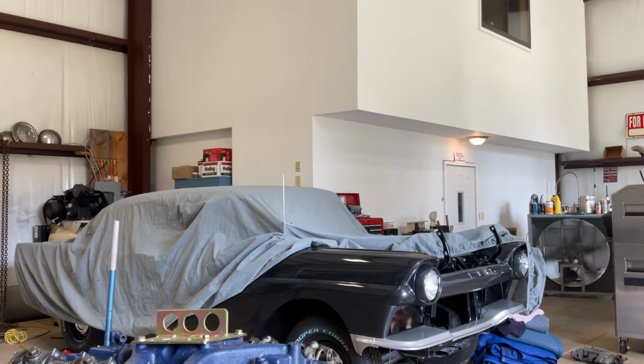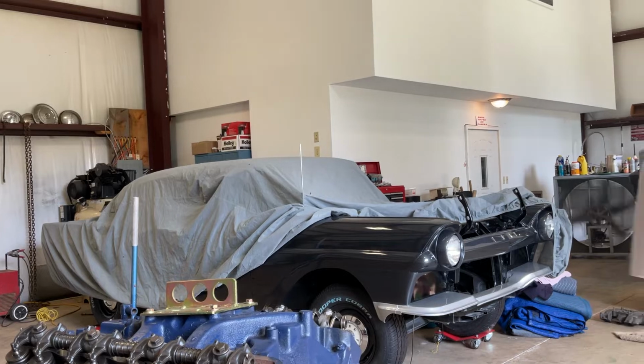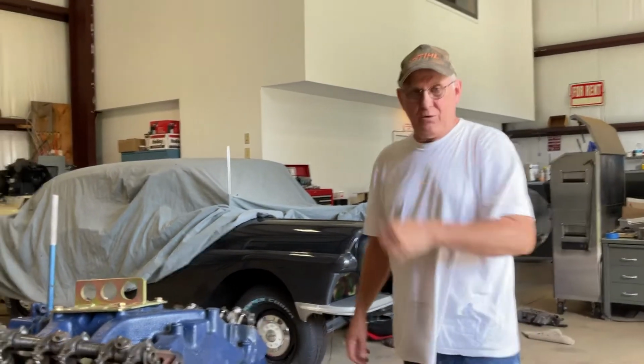312 factory car, which I've got over there. It's built and ready to go, but I can't find a transmission. You do what works.